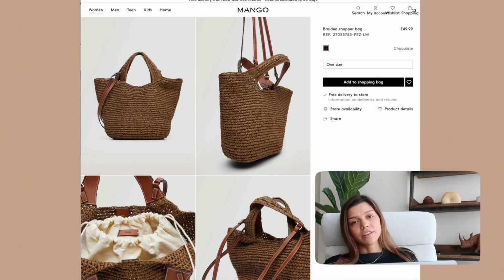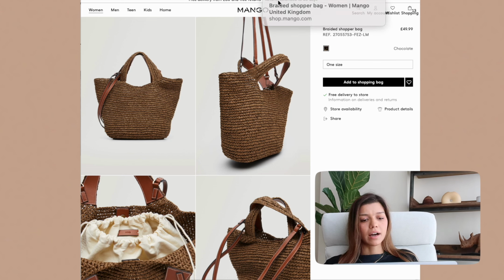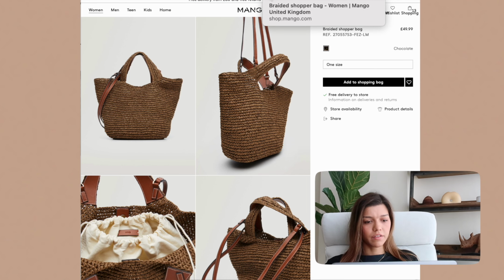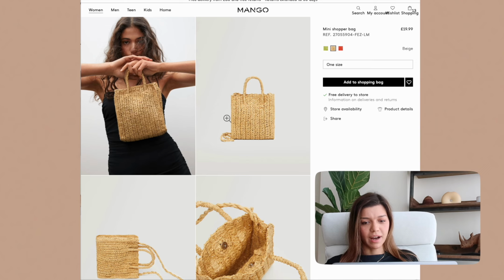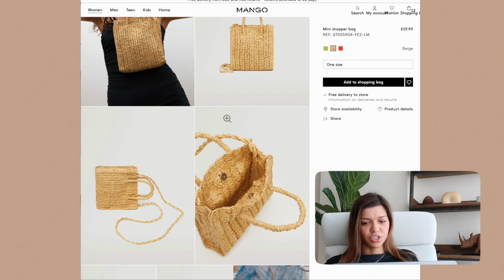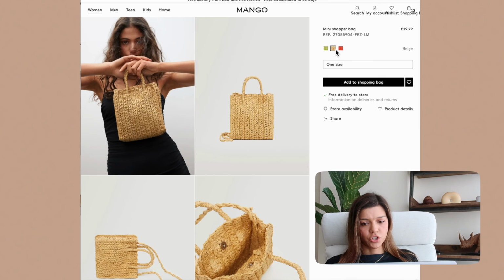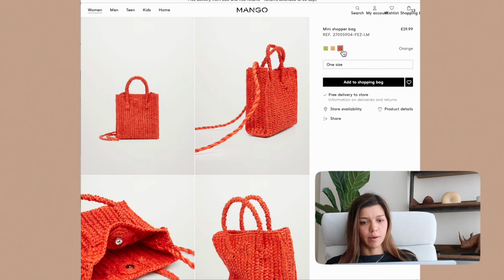On the other hand, it's kind of a classy design, so it's just up to you. But for me, I think the raffia design without leather is more fun. So I would opt for one raffia bag and one small raffia clutch or canvas clutch for the summer. There is a petite mini shopper bag that's really cute, I think, for just your necessities or for your daughter. Bright green, in beige, or in orange from Mango.